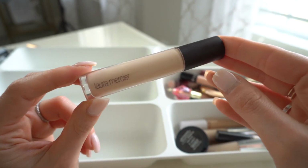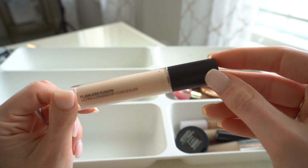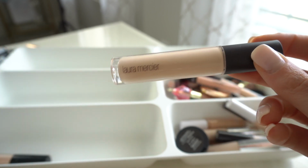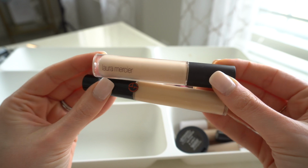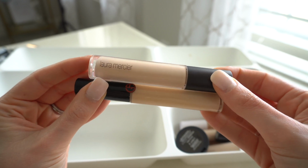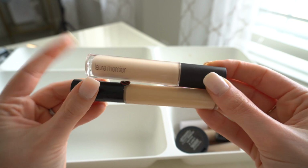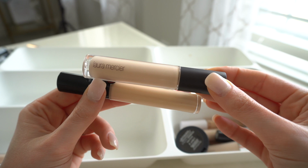So this one is the Laura Mercier Flawless Fusion. Again, the consistency of this actually kind of reminds me of that Giorgio Armani concealer. They're very, very similar. In fact, sometimes I mix these two together and this is a really good combo. This one is a little more yellow. This one is more neutral. So together, oh, these are so, so good. We'll definitely be keeping this one.